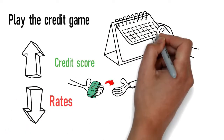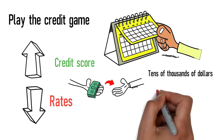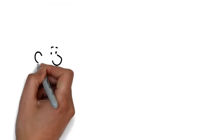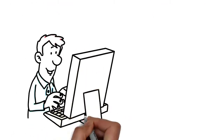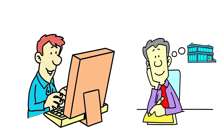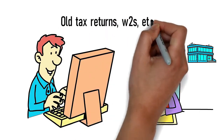Taking a few months to a year to improve your credit can save you tens of thousands of dollars or more on future interest payments. Keep your financial information organized on a computer or files at home. This will make going through the process of applying for a loan lightning fast. Items include old tax returns, W-2s, etc.